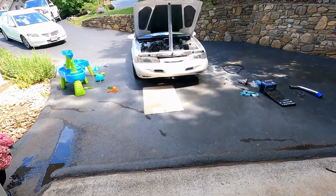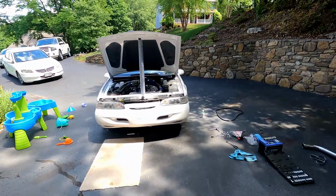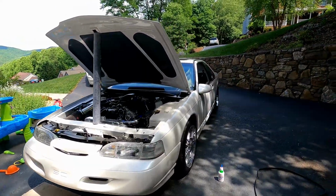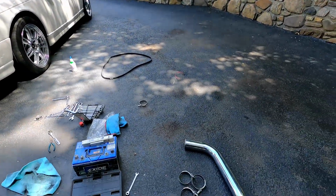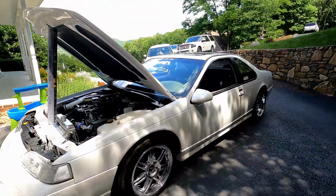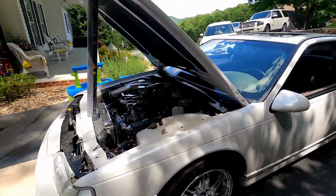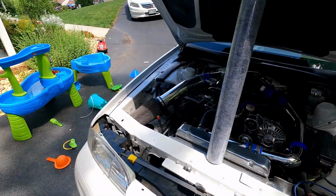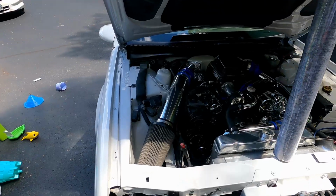Well, she's home, fellas and ladies. The wait's over. It's finally home. I've just been doing some cleaning. Got some of the pipes removed. Even though the paint job was done, a lot of the cleaning is still required for the car show stuff. So trying to work on that, polish some pipes, get some stuff going.